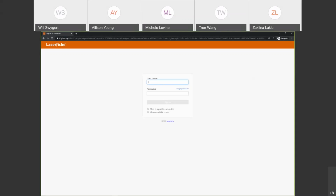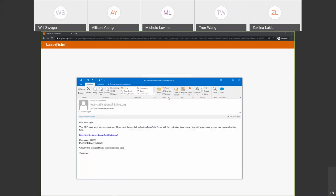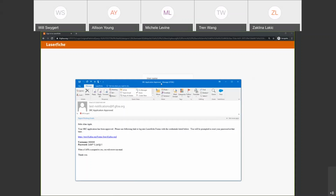So when you click on that link, sorry, Will, I was just going to say, while you're getting logged in here, I just want to let everyone know, for those who are already active volunteer reviewers, you're going to get an email very similar to this automatically, basically saying the account management system account has been automatically created, and you'll have a username and password just like this. So this will be your first steps in the system. You won't have to do the application, but you will receive an email and need to follow the steps that Will's about to show you.